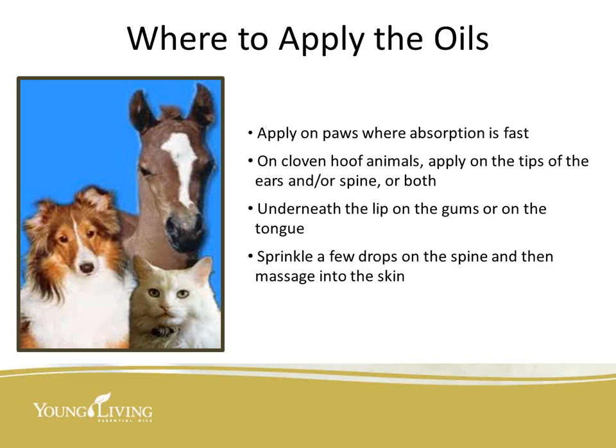Now your question may be, where do I apply the oils? Well, you can apply them on the paws, where absorption is fast. And I know Dr. Kim was talking to me saying that a lot of times it's even more effective if, instead of the pads of the paws, you can literally apply them between the pads so that it absorbs right there on the skin. Because a lot of times, she said, the pads are so calloused and so thick that there isn't really as fast of absorption. For smaller animals, apply on the tips of the ears or on the spine or both.